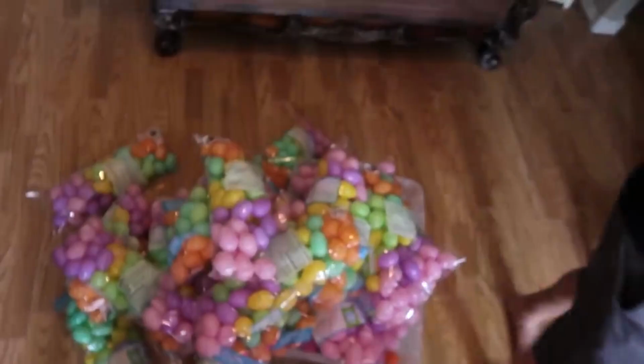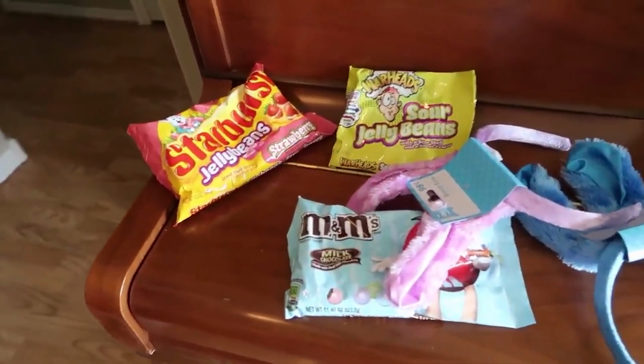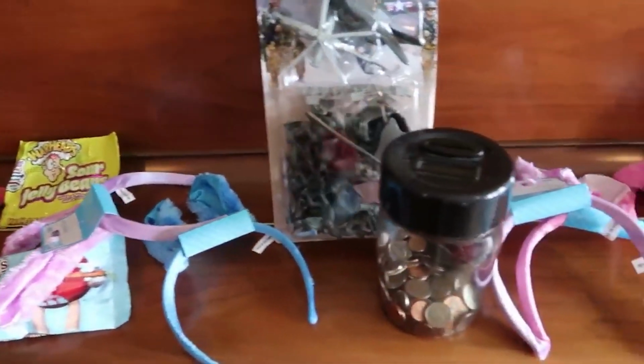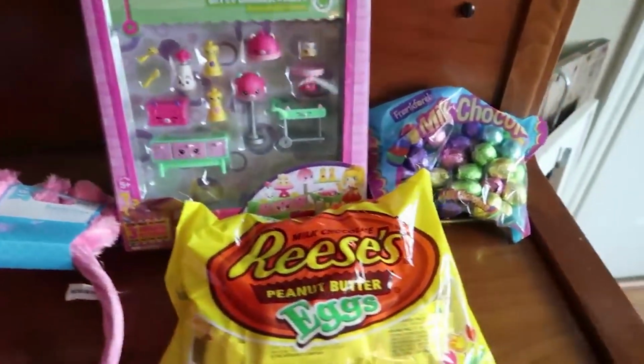So we got our grass all in and our basket built. And so now we need to fill tons and tons of eggs, literally tons of eggs, with a bunch of things that we have laid out on the piano. We have some candy, like warheads, and we have some toys, some boy toys, money, Shopkins, some more candy, and we are gonna fill these eggs up. All right, so our giant Easter basket is all completed.